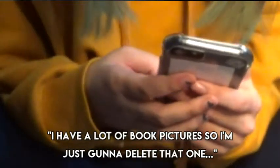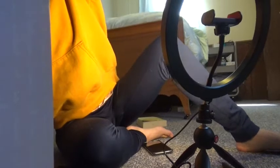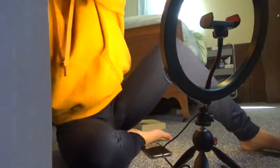Alright, guys, so I went and organized. I have a lot of book pictures, so I'm just going to delete that one. I just don't want to delete all of them because I kind of ruined stuff with them. Now, I think I'm going to take a group picture with my three new books and surround them with other books' pages that I don't really care about, like my library ones or something. So I'm going to set you guys somewhere else again. I'll put you on top of these books. Okay, so, my new books.